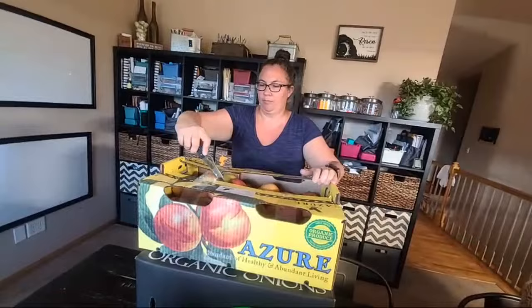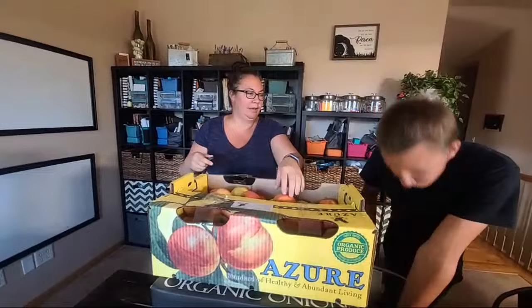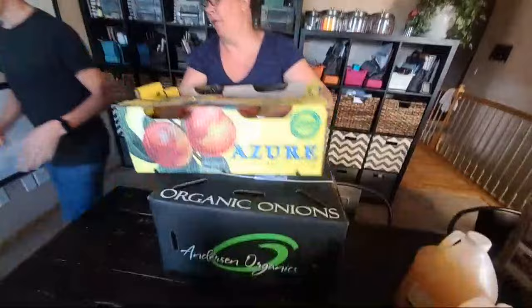So, we got the Gala. Last time we got Gala apples, and they were pretty bad. They weren't bad, but they were just not good. You could tell that they've been stored all winter. And we got these this time, and these look pretty good. So they're the Pink Lady. So we're gonna give these a try. It smells like an apple. That's a good sign. Will you go get a cutting board and a knife? And there's a cutting board right here. And then underneath that is onions.